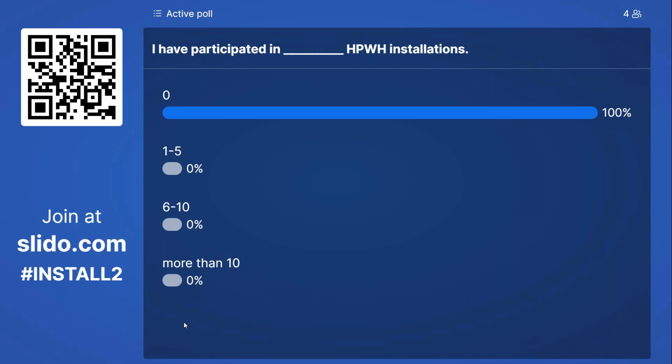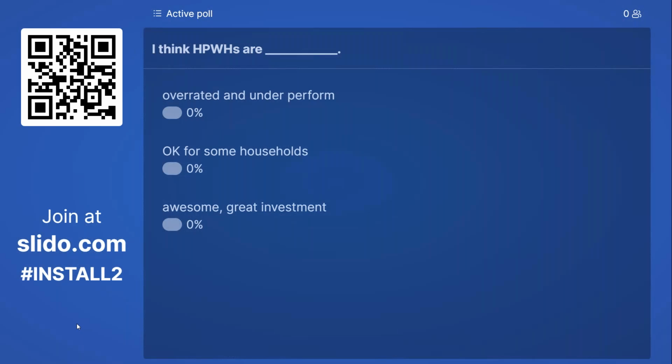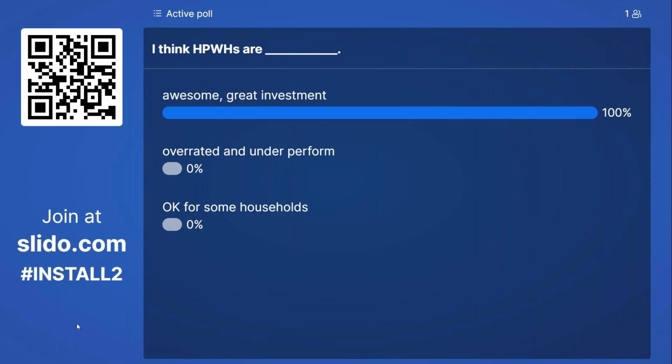So we're going to be talking to you all fresh. This will be all good information for you. And lastly, I think that heat pump water heaters are overrated and underperform. Okay, for some households, or awesome and a great investment. Awesome and a great investment. Good. Anybody else?